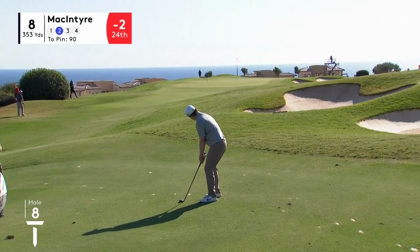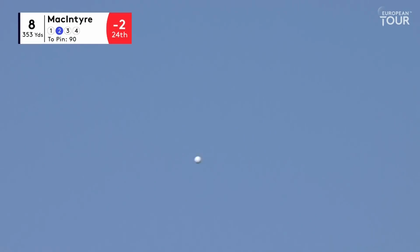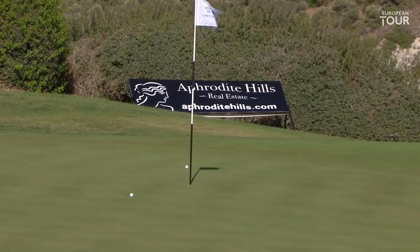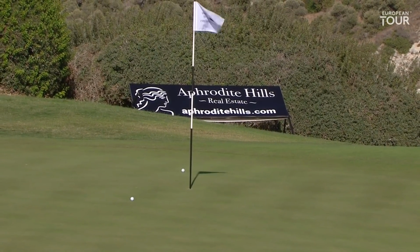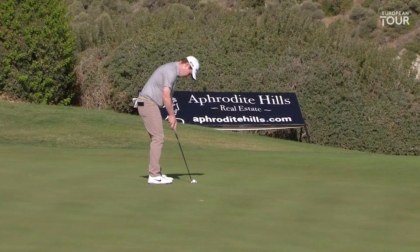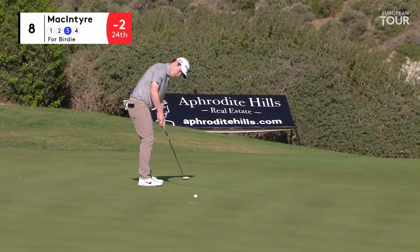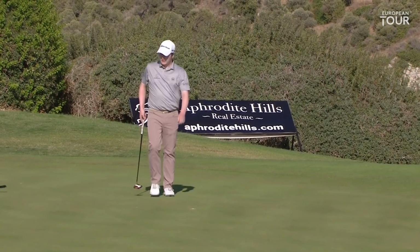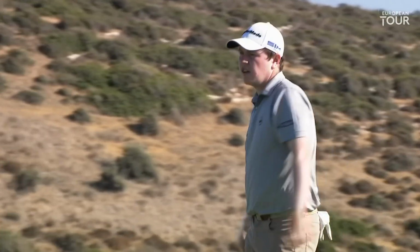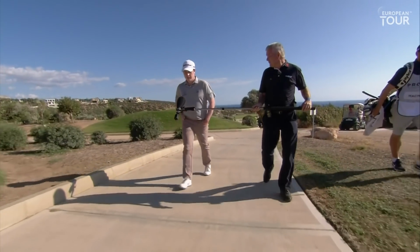Perfect iron off the tee. Now, a nice little low one, wind down. Such great commitment, even though it's only a short shot. That's how he gets that spin and control, and another exemplary effort. And that is beautifully rolled by Robert MacIntyre. Absolutely dead centre. Robert, 3 under par through 8 holes is good going.